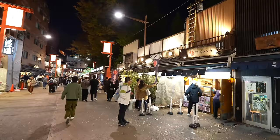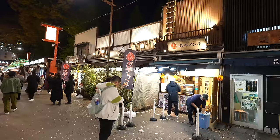That's Asakusa Menchi, one of the best menchikatsu places here. Seems like it's closed.